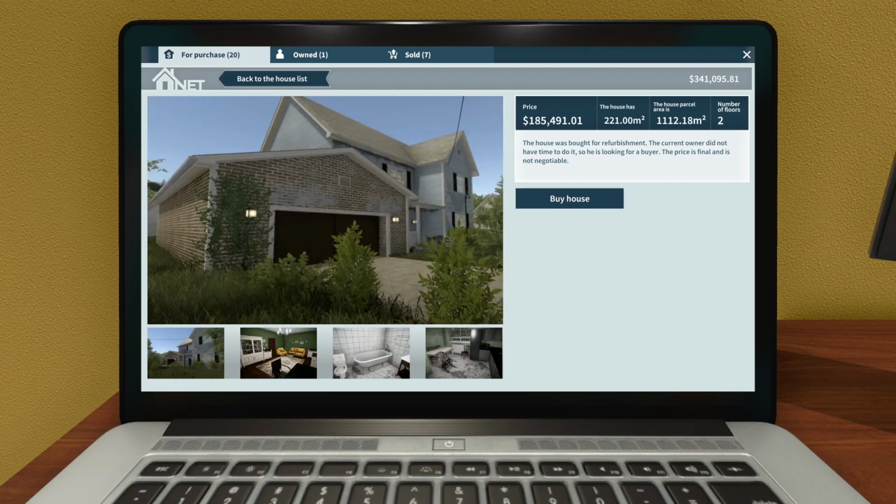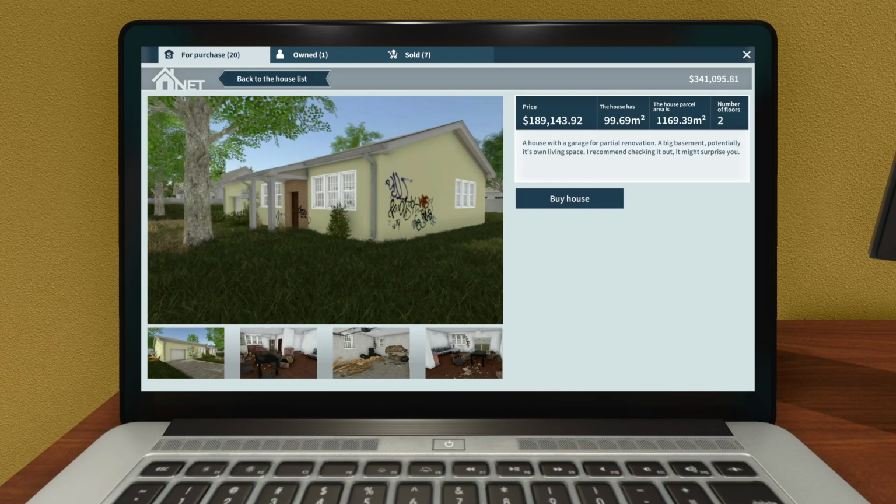So we could do that, but I feel like it might be a little boring. I think for this episode, we should go with the Man Cave. So at 189,000 bucks, that is going to put us kind of in the hole, but hopefully we can flip it for a good profit.